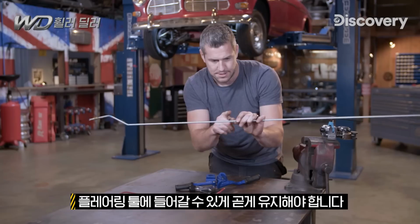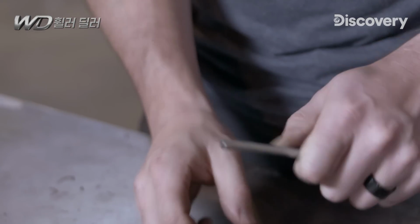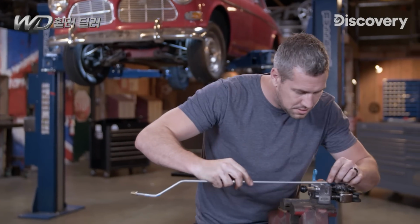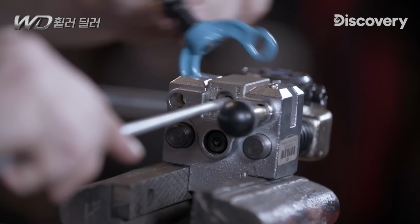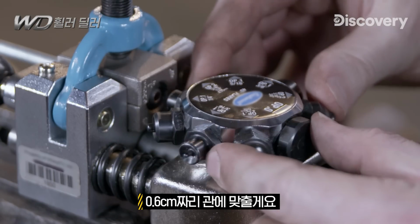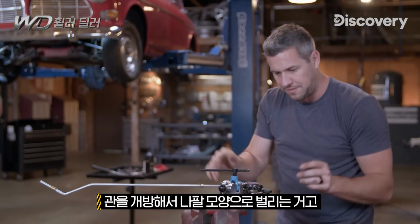Before I bend the other end, I need to keep it straight so it fits within my flaring tool, so I'm just going to cut. Now that this end's done, use the flaring tool. Make sure you put your fitting on. Just drop this inside. And then on this tool, it's a 2-stage process. So I'm using 1/4-inch pipe. Stage 1. That opens the pipe out, creates a swaged flare.